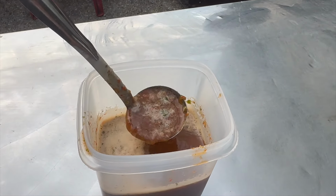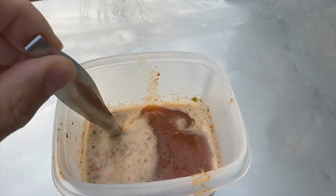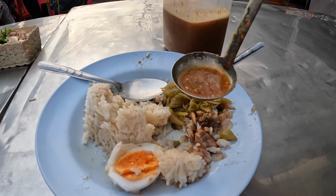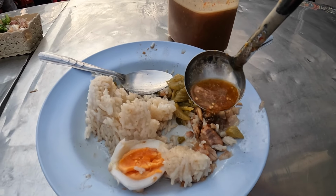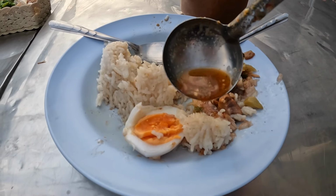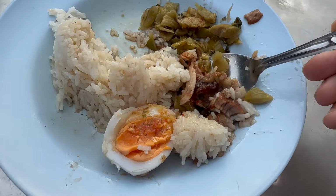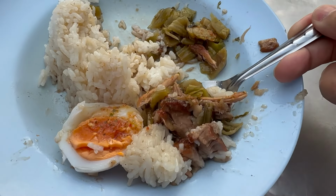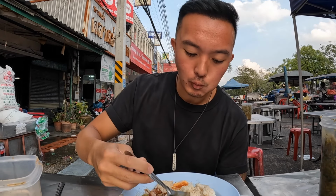They have this sauce on the side as well. I'm not too sure if you're supposed to put that on with the actual food at all, but maybe you do. I haven't really had this with Khao Kha Moo before, the sauce, so let's go ahead and try it. Here we go, just a little bit onto what I have left. Let's try this. Try and get a little bit of everything. Greens, the pork, right? It'll be alright.